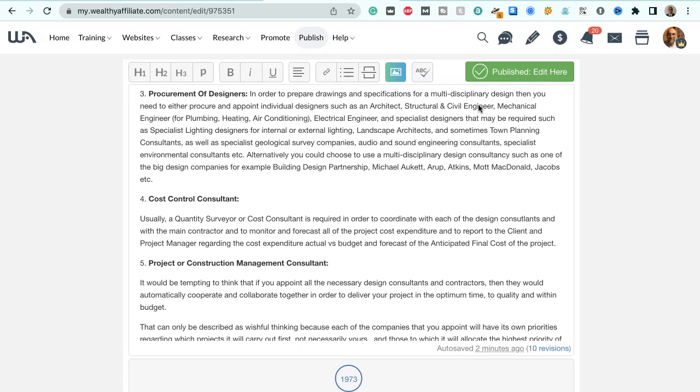Procurement of designers. In order to prepare drawings and specifications for a multidisciplinary design, then you need to either procure and appoint individual designers such as an architect, structural and civil engineer, mechanical engineer for plumbing, heating, air conditioning, electrical engineer and specialist designers that may be required such as specialist lighting designers for internal or external lighting, landscape architects, sometimes town planning consultants, acoustic consultants, specialist geological survey companies, sound engineering, specialist environmental consultants, etc., etc.